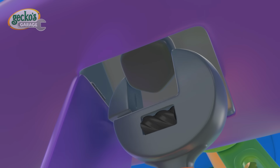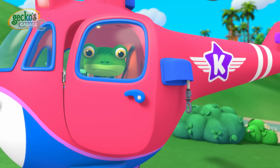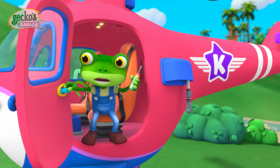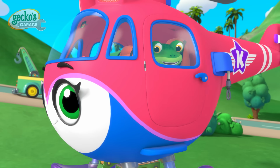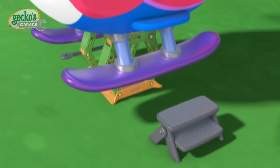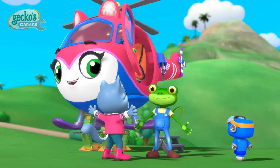Bolt this skid on nice and tight for a smooth landing after every flight. These hinges operate Helena's door, held by screws, to keep her secure. The door is fixed and the skids are a pair. Now Helena can get back up in the air!